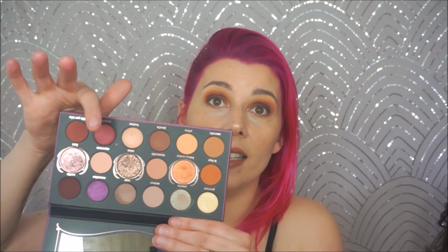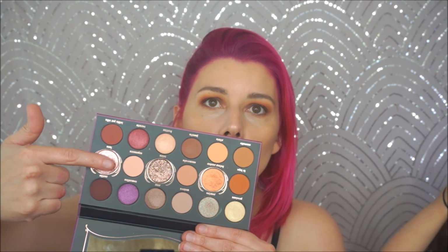This is gorgeous. It has a pressed glitter in it. It has these really pretty cream shadows. There's only 2 of them. I wish there were more. This is gorgeous. Oh, excuse me. I hope they come out with more palettes with the cream shadows because these are incredible.